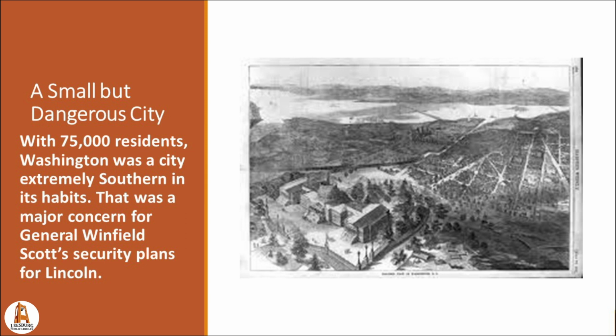Now, this is where they were going to. This was Washington, how it looked in the 1860s. As you can see at the bottom left, there's the Capitol building there. And you can actually see Pennsylvania Avenue going towards the White House. And there are a lot of things there. It was a very small city, 75,000 residents, which by many city standards of the day was rather puny.